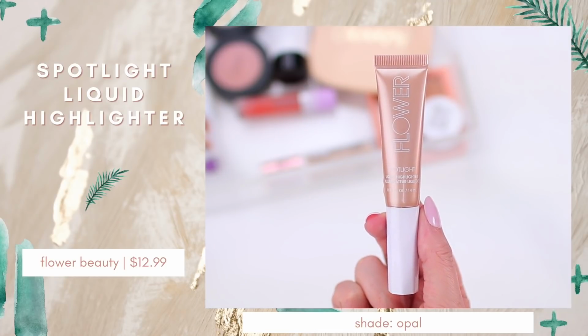I have picked up a couple of random new drugstore releases, so I'll do a best and worst or speed review style video once I get the chance to try them all out. But I also picked this up from Flower Beauty. Honestly, I wasn't sure if it was going to work for me. It is the Spotlight Liquid Highlighter, and I got the shade Opal.